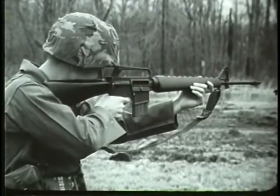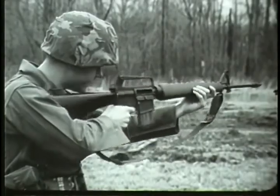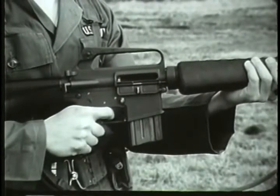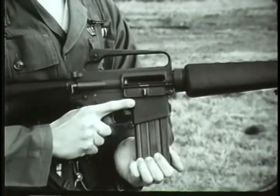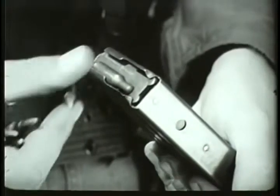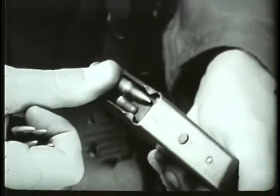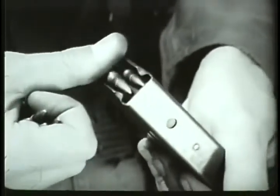Using the weapon consists of 3 functions: loading, firing, and unloading. To load the magazine, remove the empty magazine by pressing the magazine release button located above and forward of the trigger guard. Place a round on top of the magazine follower, nose toward the smooth face of the magazine, and press down. Repeat until 20 rounds have been inserted.